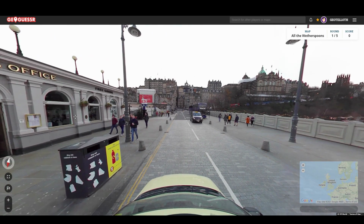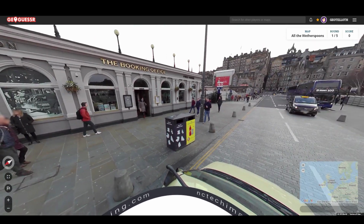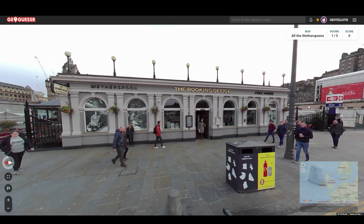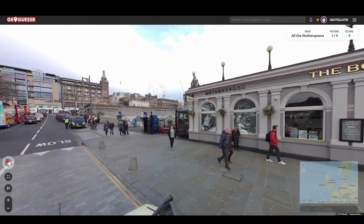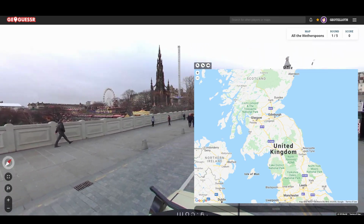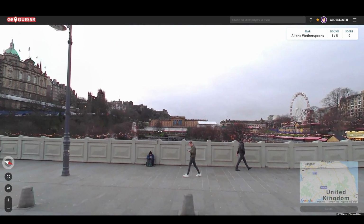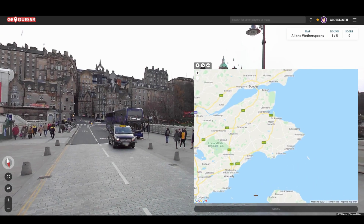So we start off straight away, and this is actually a very easy one. You may have seen in my last video, I know Edinburgh quite well, and this is Edinburgh Waverley Station. This is across one of the bridges. I can go right into the map and get this spot on. The booking office. I've never been to this one, but I've been to Edinburgh a lot. It's obviously a famous monument, and this is the old town of Edinburgh, so let's get right in there.